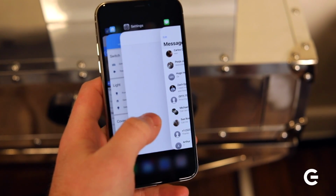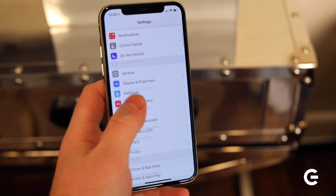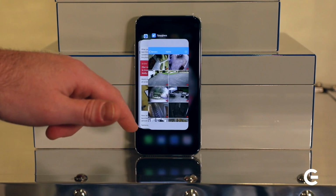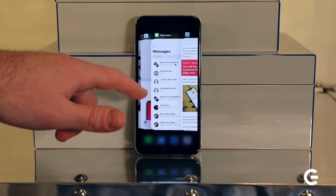It absolutely just crushes Android as far as the back button, the home button, the thing. It's butter, and you just swipe up. If you want to multitask, you can swipe through your apps, you swipe to close. It's really brilliant, and they did an incredible job here.